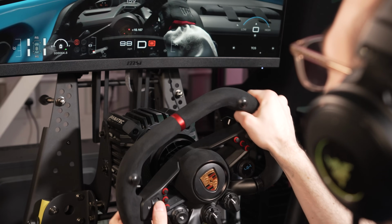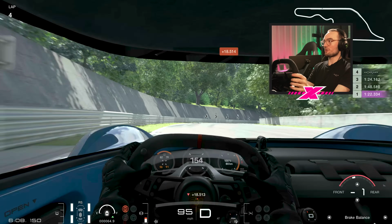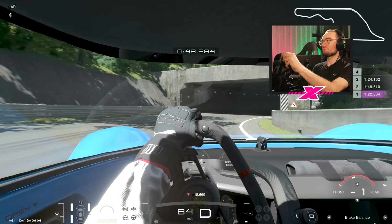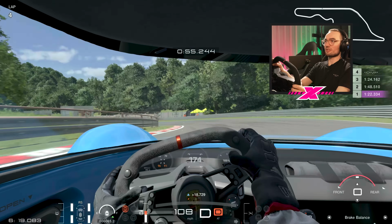And it's a similar story with the rotary encoders as well. I mean, the positioning here is perfect for your thumb, both on the left and right. Very easy to change. You can see here in Gran Turismo, the right-hand side adjusts the brake balance immediately. All feels tactile, feels purposeful. Again, just no complaints at all.